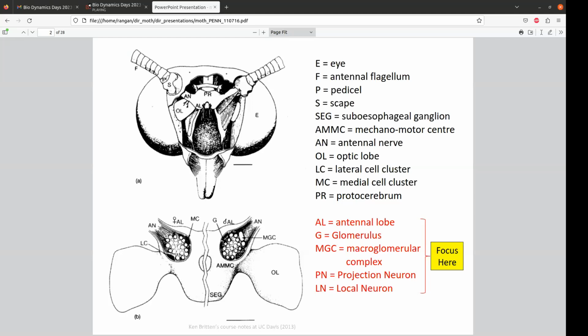Now, what's particularly interesting is that within the antennal lobe, the signals from the olfactory receptor neurons are segregated by odorant receptor type, and they serve as input to the different lumps, the different glomeruli within the antennal lobe. So if you look at the antennal lobe down here, when you look at the antennal nerve coming down the shaft of the antennal lobe, the antennal nerve fibers are separated and segregated into many, many different little bundles.